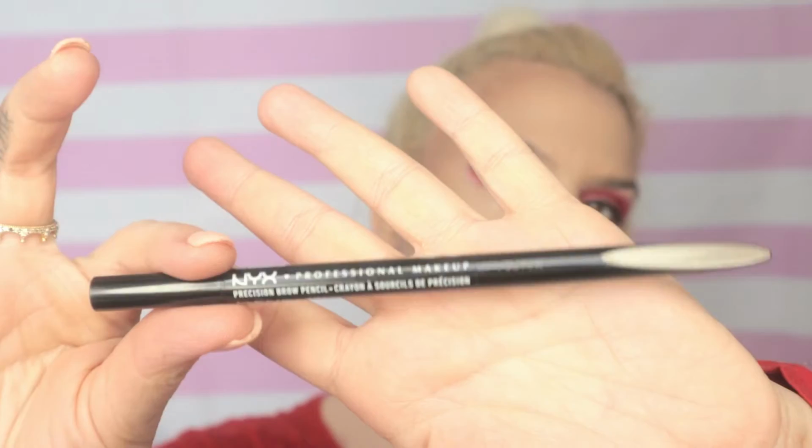I'm gonna just move on to my brows. And again, remember, my eye look is still not done. I'm gonna grab a Precision Eyebrow Pencil by NYX in Blonde. Maybe I'll just fix that a little bit with my highlighting brush. It's still a little too... Oh, that's a little better.